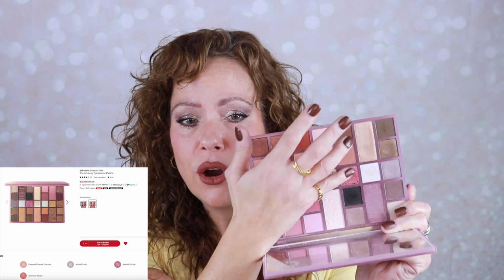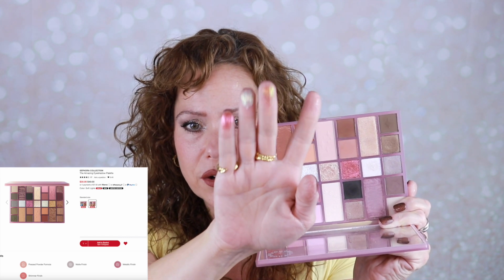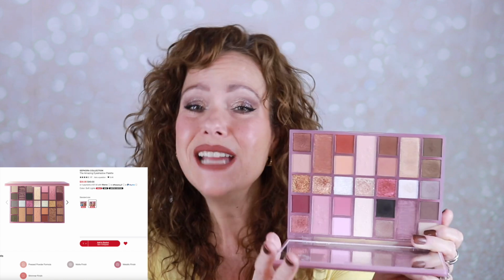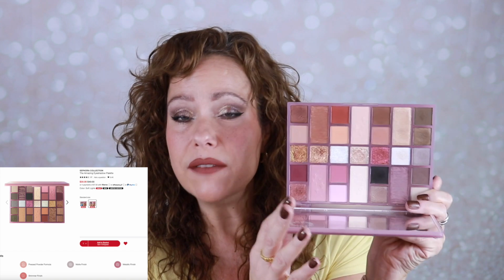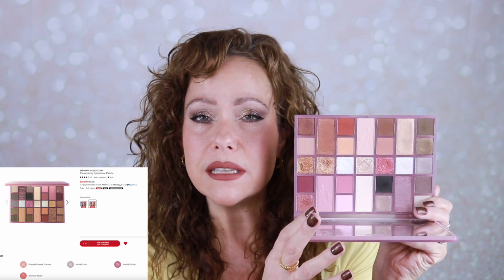I have really refamiliarized myself with glitter glue this month because I do like the shimmer. I just don't want it all over my face. But I have created lots of looks with this. The formula of Sephora Collection shadows in this particular palette, I absolutely recommend.